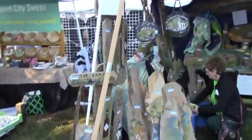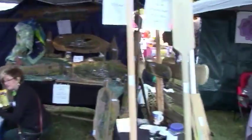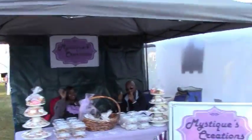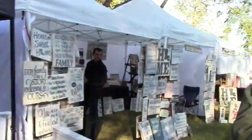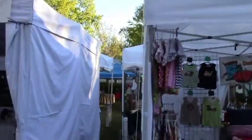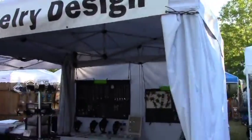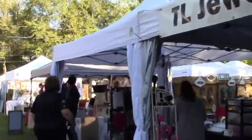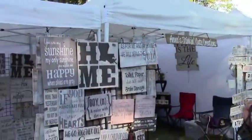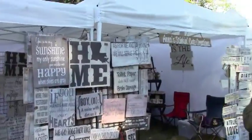Just getting going. We got our favorite sweet booth right here. They're getting things lined up this morning. Ready for the crowd, y'all. Getting ready. Things you can find, baby clothes and different designs by Darla. Really neat stuff out here. Coming over, we got jewelry on this side right here. Handmade signs. Really neat stuff, y'all. Real cool. Hang that in the man cave and all.